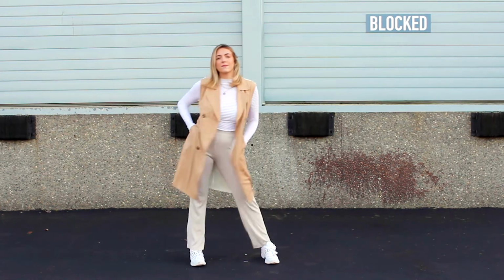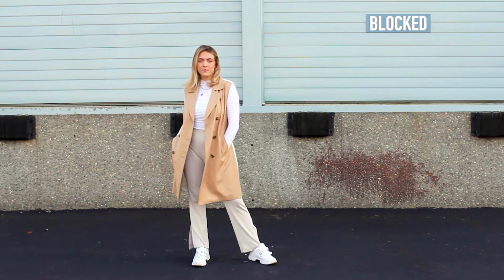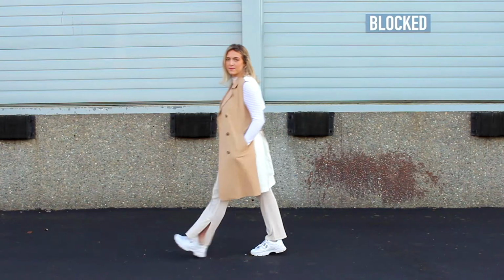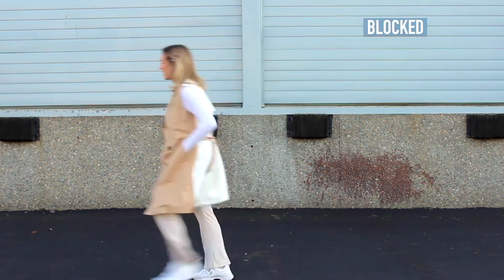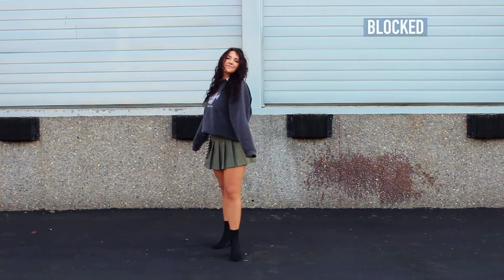So for this outfit, I paired a simple white long sleeve. Any white long sleeve would work for this look. And then these cream colored flared pants from ZARA. And the statement piece is the long trench coat vest type deal. So very on trend with what is going on right now.